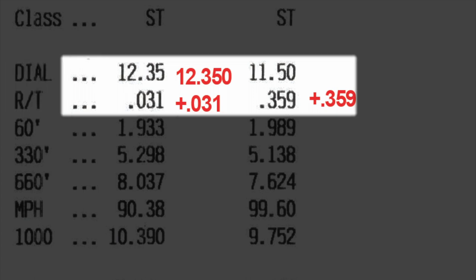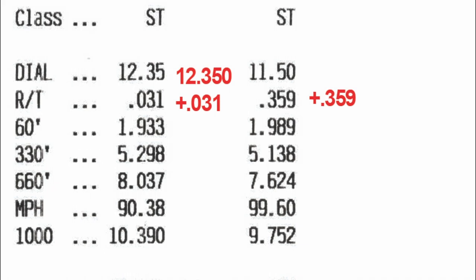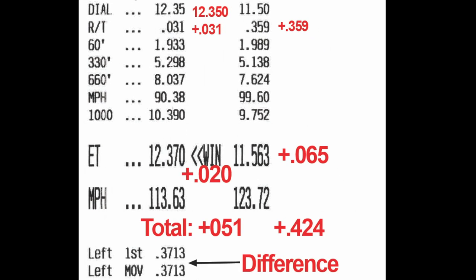The Corvette was slow to react to the light. It took him a whole 0.359 seconds to get rolling, so I've already got a lead on him. I'm likely to win based on this, plus my launch was good, and the car performed as expected. I ran 12.370, which is only 0.020 slower than I predicted. That's pretty good. Mr. Corvette ran 0.065 seconds slower than he predicted. When we add our reaction times to our ETs, we get the total runtime subtracted from the dial-in, and that's how the winner is determined. He was only 0.424 seconds off his prediction, and I was only 0.051 off when we include our reaction times.